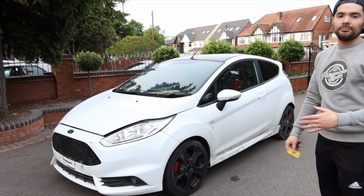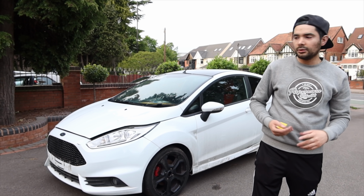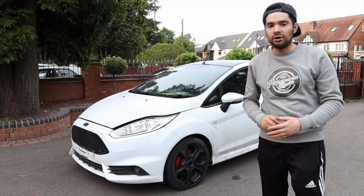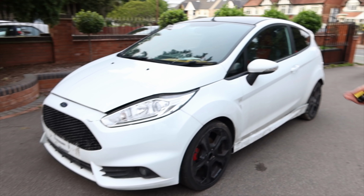Let us know what you think. Comment down below if you guys want to see any mods to this car, because right now the only thing I want to do is put everything back to stock, because the car looks absolutely horrible the way it is right now. So yeah, I want to kind of get everything back to stock. Once you've done that, you guys can kind of drop your messages about what kind of mods you want to see.